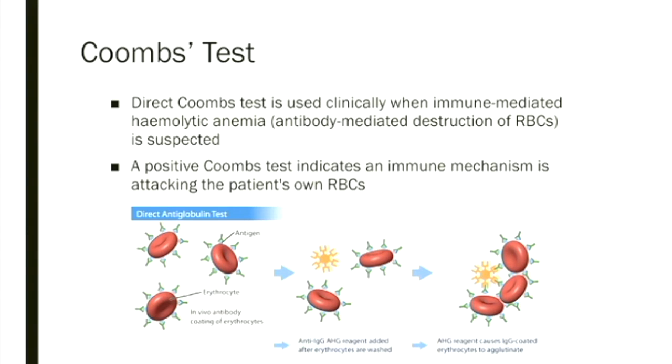So a Coombs test is just, if we suspect a hemolytic anemia, because a positive Coombs test indicates an immune mechanism is responsible, a negative suggests it's less likely to be immune. That's all you really need to know about a Coombs test.